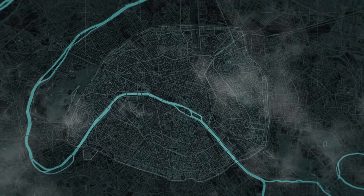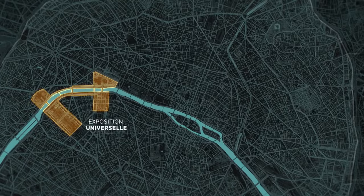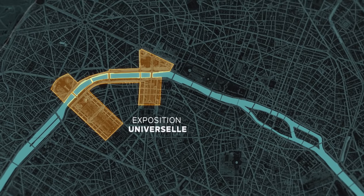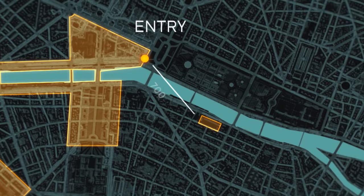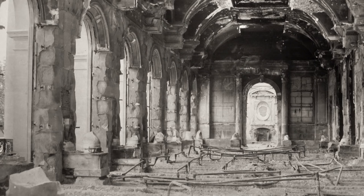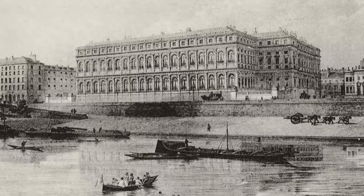The Exposition Universelle was held near the Eiffel Tower on the banks of the Seine in an already highly urbanized area. Fortunately, there remained a strategic site just 700 meters from the planned entrance to the expo. The ruins of a former palace, the Palais d'Orsay. This monument had been built in 1830 to house the Court of Audit.